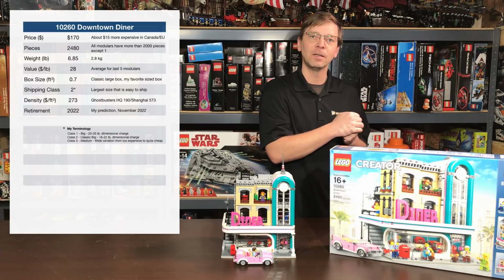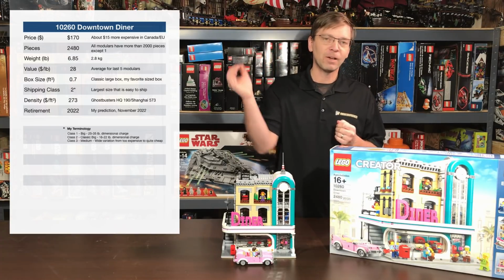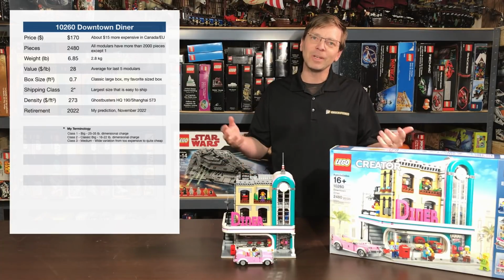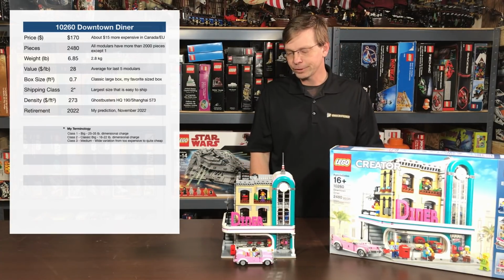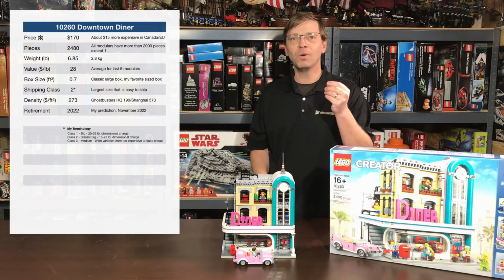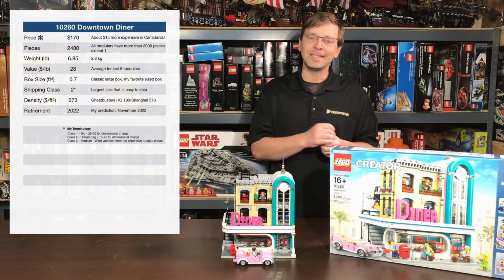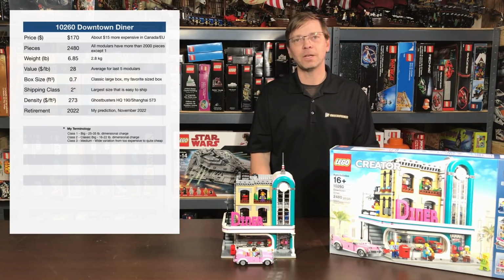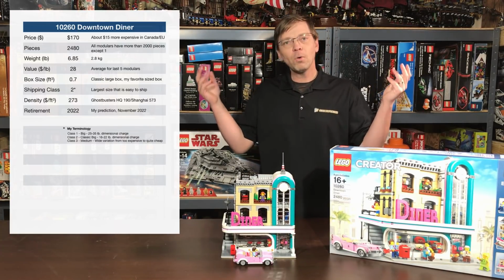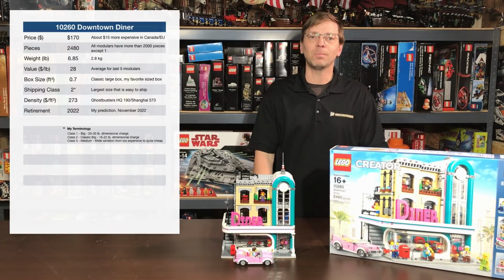Well, you should if you like it, but retirement is probably 2022 if LEGO follows the current production schedule of the modulars that they've been following pretty closely for the last couple of years. You have a good long time to buy this. Wait for your perfect promo, like the 60th anniversary set coming up. That thing's going to be a good discount to get that for free along with your Downtown Diner, or double VIP points, triple VIP points, whatever good promo. Wait for that, or wait for it to go on sale at Amazon or your local store or wherever it is, so that you have plenty of time to buy it.